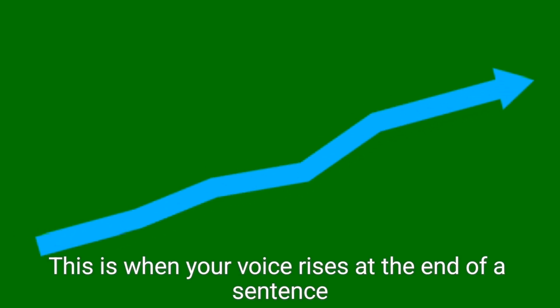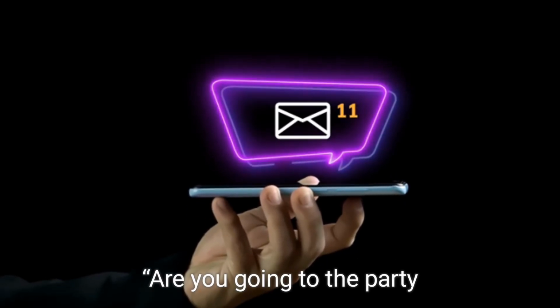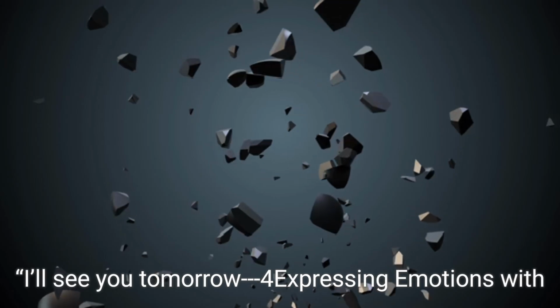Rising intonation. This is when your voice rises at the end of a sentence. It's used in questions or when you're unsure of something. Example: "Are you going to the party?" Falling intonation. This is when your voice falls at the end of a sentence, used in statements or commands. Example: "I'll see you tomorrow."